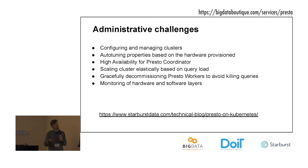And again, HA: some people really want to have a stable cluster, so if a machine goes down, it's self-healing. You provision a new coordinator, it takes over responsibilities, and clients are not affected. That's very important for any production workloads. Then there's scaling the cluster elastically based on query load or schedule or whatever. Instrumenting all of this manually is a lot of work. If you're removing workers from your cluster because you don't need them, you don't want to kill all the queries in the cluster. Lots of challenges, and then just monitoring hardware and software layers as a DevOps person or ops in this case.